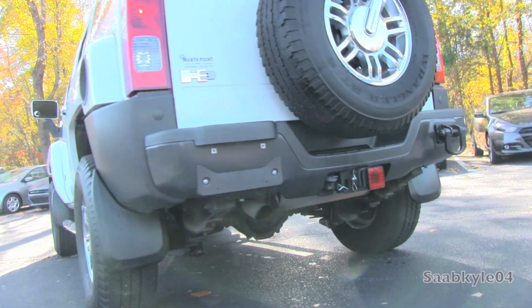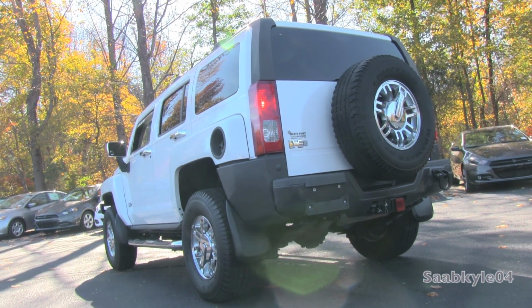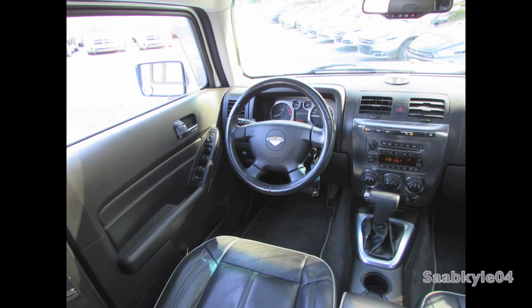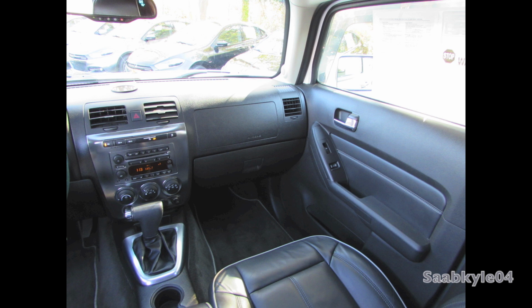Underbody plates protect vital components, while heavy-duty front and rear recovery hooks allow for added pulling ability off the beaten path. If you plan on off-roading your H3, the Adventure Package available for the Alpha adds some extra equipment to further outfit it for the great outdoors.